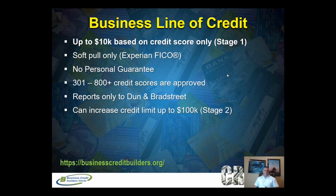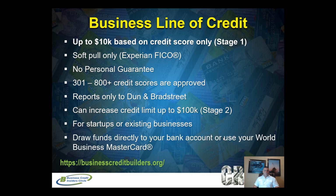Stage one, they initially approve you for a line of credit just based on your personal Experian FICO credit score. Okay, so that goes up to 10,000, as far as the approval limits go. Once you get the credit line approved, then you move into stage two. You have the option to increase the credit limit that you're approved for in stage two, up to 100,000. I'm going to share with you how that works. This is for startups or existing businesses, and you could draw funds directly to your bank account, which I just talked about. So this is kind of a real quick overview of the score-based business line of credit program.